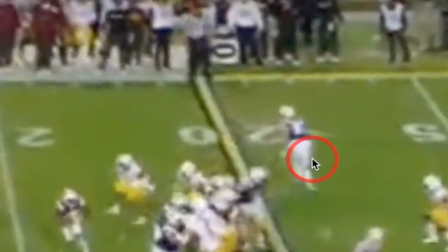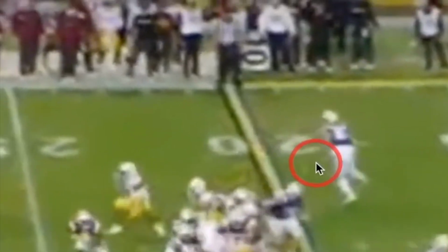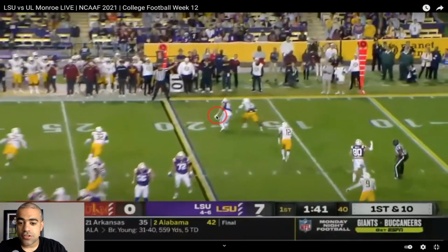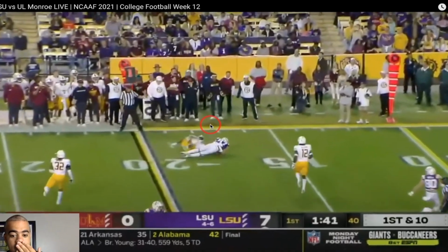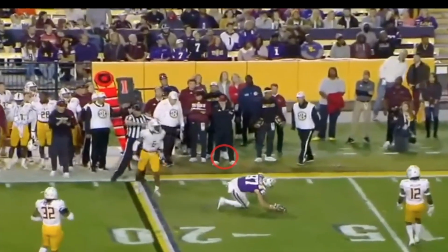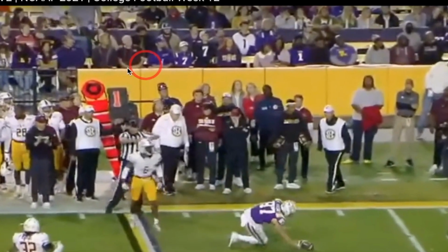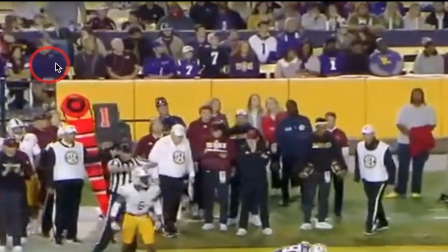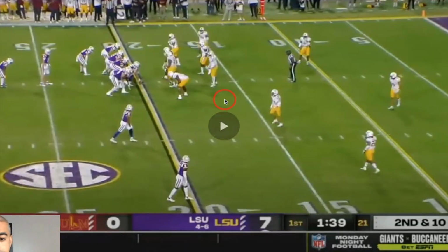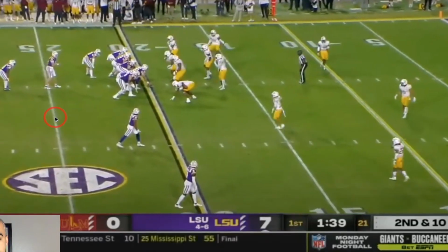But Cole Taylor is 6'6". He struggles to change direction. The ball is semi-accurate. I just don't understand why we are running design slip screens to Cole Taylor anyway, who's not going to make anyone miss. You see, look, everyone, all 12 of these LSU fans are wondering, what the heck are we doing? And ironically, that was Max's first incompletion.